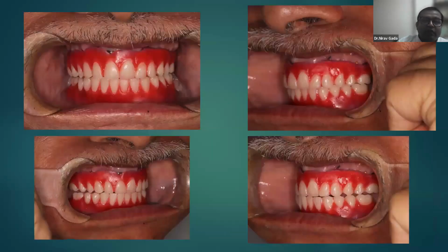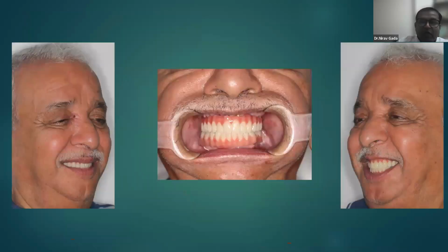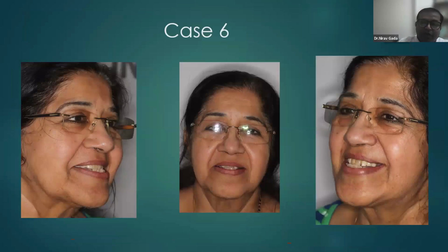Again, we do the wax trials. This is a wax trial which is done with the acrylic teeth. And once everything was confirmed, we changed to a graphene prosthesis. And this is the final prosthesis in the patient's mouth. And the patient is extremely happy.